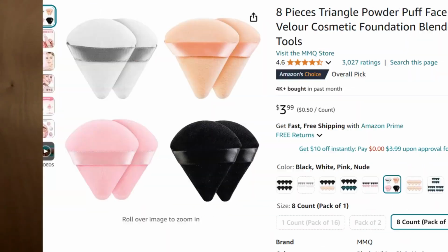These puffs from Amazon you can also use to apply your foundation and concealer as well. This will give you a little bit more coverage because it will not soak up as much product as a beauty sponge like this. And it's really great for setting your under eyes with powder if that's what you want to do. I understand it's not in everyone's budget to buy a whole set of brushes. I'm trying to use as many alternatives as I can that work.